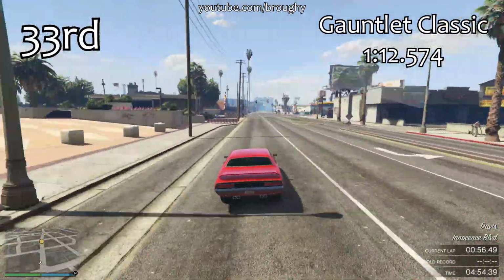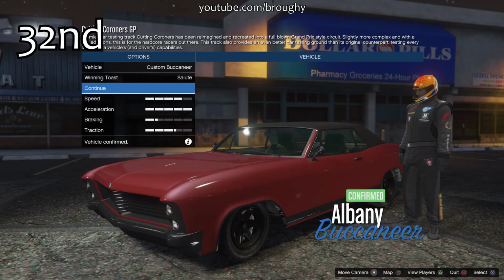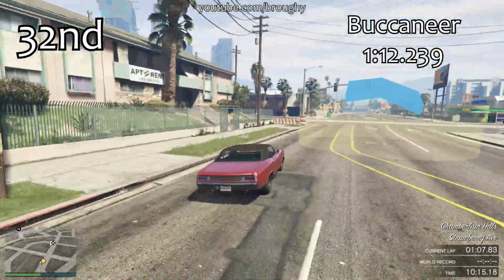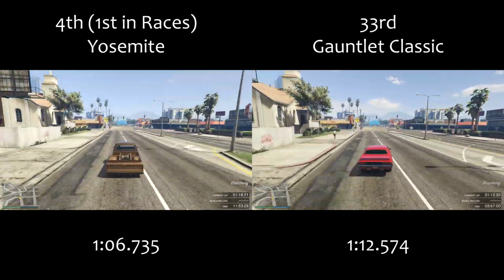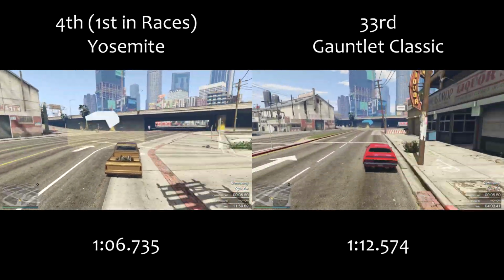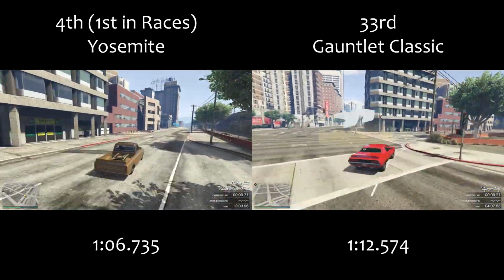and it is quite far off the absolute top muscle cars, there is a lot of muscle cars in that area. From say the 1 minute 10 to 1 minute 14 lap times, there's about 20 muscle cars that are all on the same sort of pace, so it does drop nicely into that area where you can race it against the Buccaneer, the Vigero, the older style muscle cars, Blade, Ruiner, all that kind of stuff.